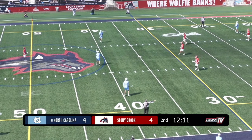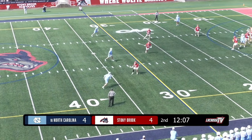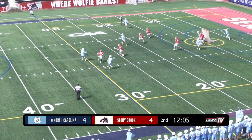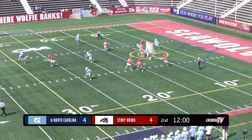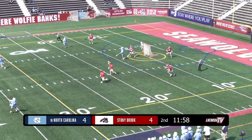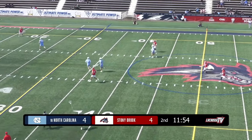Now North Carolina will continue their new attack. They were able to win yet another face-off, which is, again, pretty crucial. They've won each of the 3 face-offs here in the second quarter, and this is where they're really able to start to get in possession. And when they get in possession, good things happen. However, a save will prevent them from taking the lead again. We're still at 4-4, 11:54 to go.